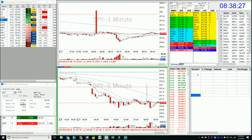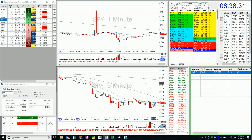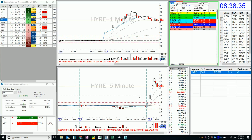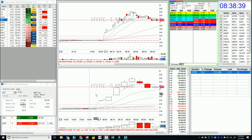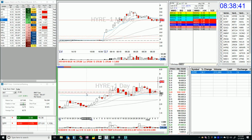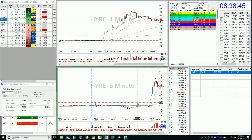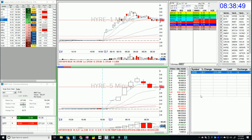So first on our gappers list, gapping up 30%. It's quite a bit. 30%, 215,000 shares. Pre-market action looks good. Let's see what the daily chart looks like. Yeah, daily chart looks good as well. So I do like this one here. What is the float on this? Float is really, really low. So we've got to be very careful with this one.